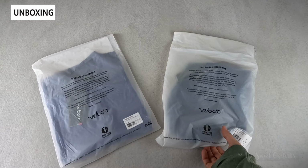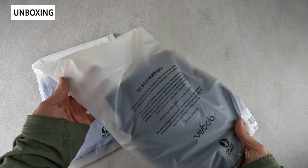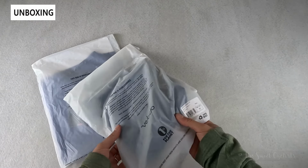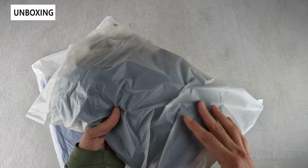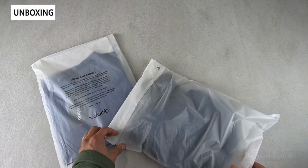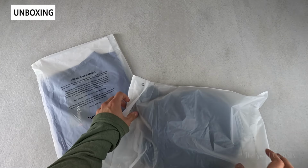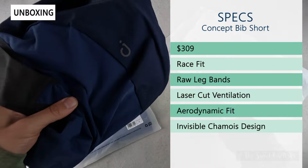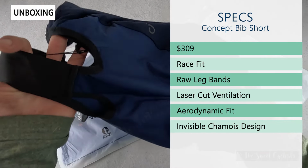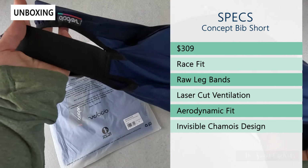So starting with the bib shorts, you can see they both have this nice biodegradable bag, which is recyclable, and then they're just both inside with a little bit of tags and some basic information. I'll go ahead and open this up and we'll go over the specs. So the bib shorts are one of their more expensive products. It's $309. It has a race fit, so very form-fitting and aerodynamic.